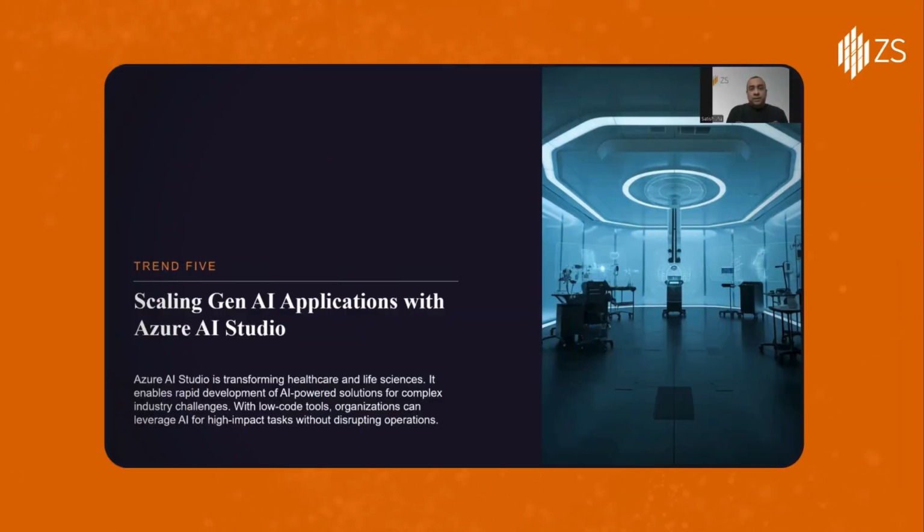Now let's talk about trend 5, building generative AI applications on Azure AI Studio. Let's explore how generative AI is now further transforming the life sciences and healthcare space through Azure AI Studio. Today, tools like PromptFlow and AutoGen are enabling organizations to develop Gen AI applications in a low-code manner, reducing the tech debt and cost to develop.